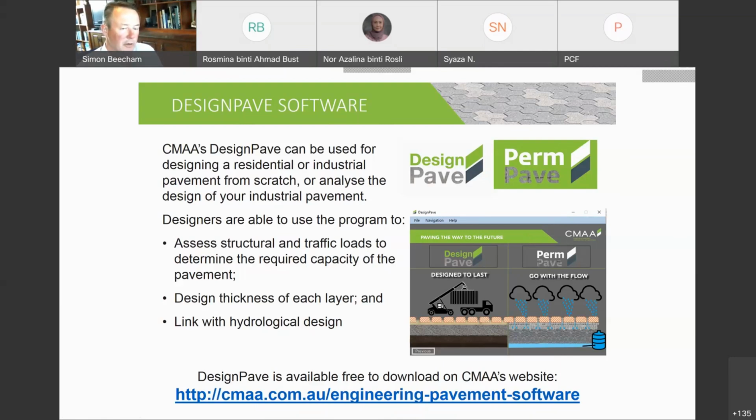It doesn't stop you using the program. It just means that the only useful part to you, if you're using that program to design a Malaysian system, is you'd basically be able to undertake the geotechnical or structural design of the paving system. Then you'd have to do a hand calculation or use other software to do the permeable paving, the hydrologic calculations. Because as I said, the software is hardwired for Australian rainfall conditions.